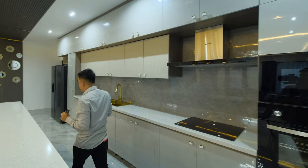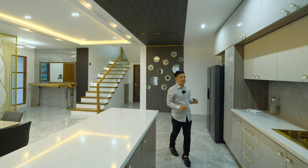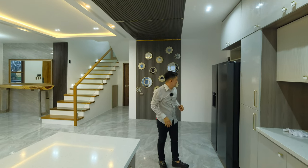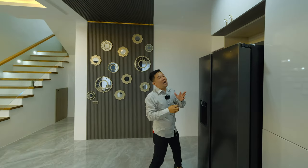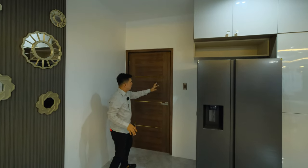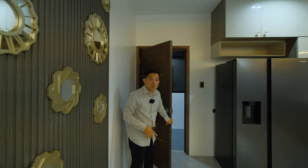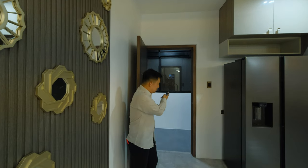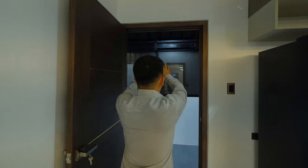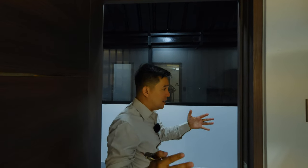So it's a complete property because you have a staff room, two-car garage. Nice ceiling design. And then right here, a brand new double door refrigerator with some functions in here and an access that leads us to the dirty kitchen. Check this one. Okay. I love the access, the doors are wide and spacious.